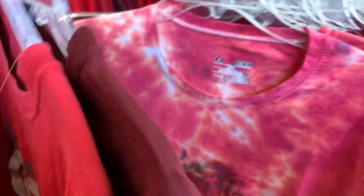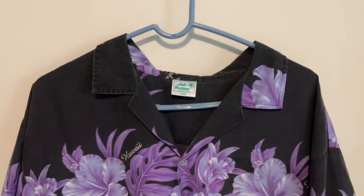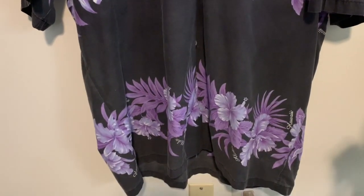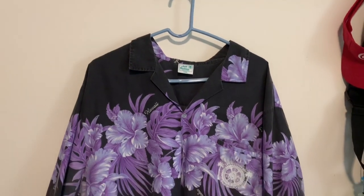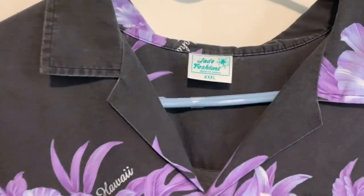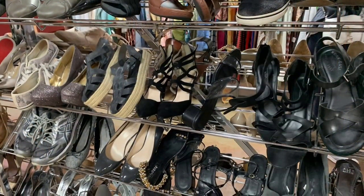But after that, I did go over to the men's dressier department because I like to look for Hawaiian shirts and good names for men's clothing, because men's clothing is easier to sell than women's. And I did find this purple Hawaiian shirt. Now, I only bought it because it was purple and I loved the color. It wasn't a great name. I haven't found a lot of purple Hawaiian shirts, so I thought it was definitely worth buying and putting up. You can see the name. It was nothing special. And I also bought this nice little Swiss bag, and that was really cute.